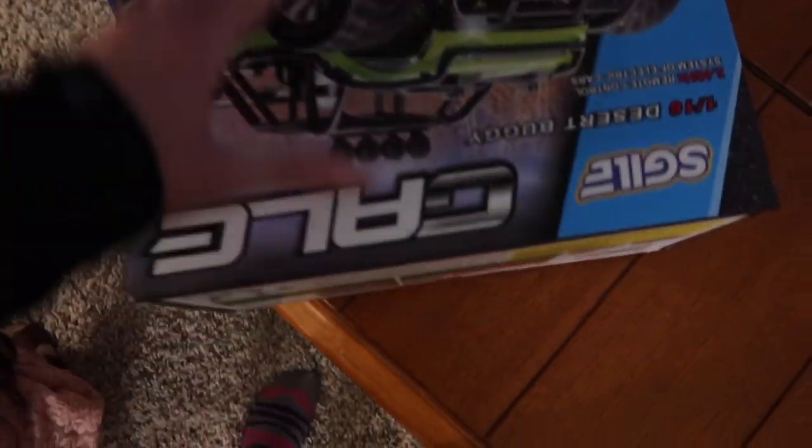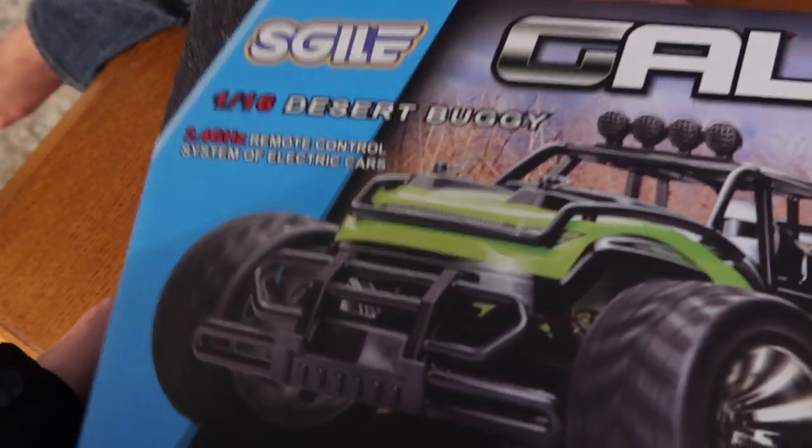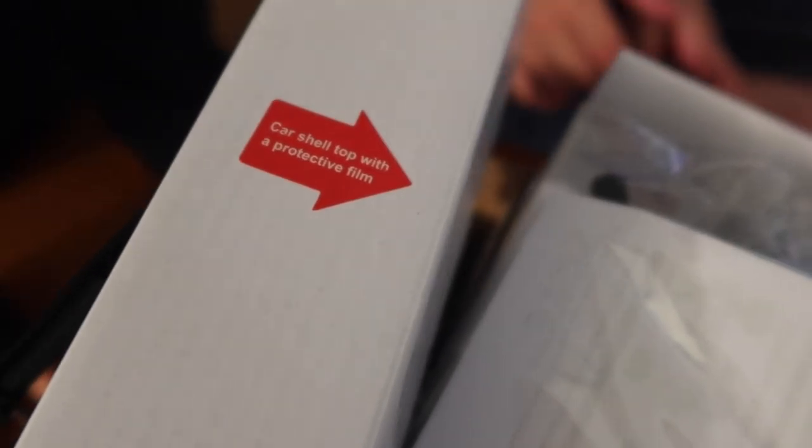Now we're gonna come over here. So they're over here playing with the robot, and we are going to open this one next, desert buggy. Okay, so we just opened it, and it says right here, car shell top with a protective film.